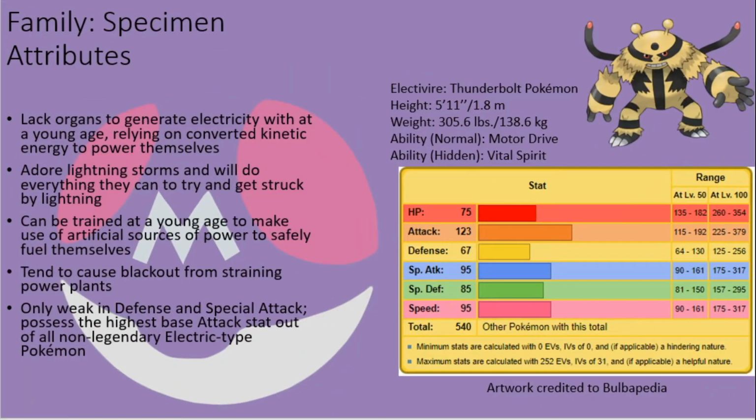In terms of stats, in looking at Electivire, it can be said that as electric types, these creatures are quite powerful and able to make good use of their forms to take the brunt of attacks and deal immense damage back with physical strikes, so the majority of their base stats are above average for a fully evolved electric type Pokemon. The only base stats that fall behind are the base defense and special attack stats, not being suited for taking physical blows or delivering special attacks as fiercely as some others, but this does little to take away from the sheer power they can show, especially given that they still possess the highest base attack stat out of all non-legendary electric-type Pokemon.